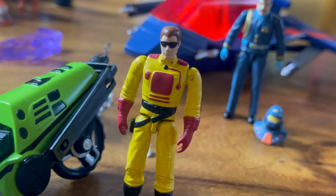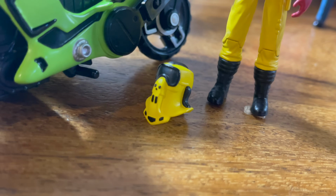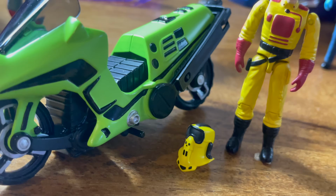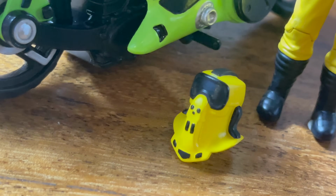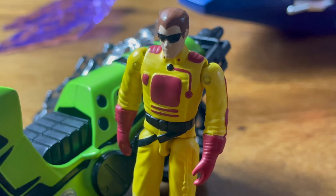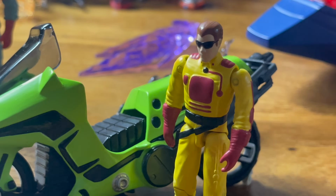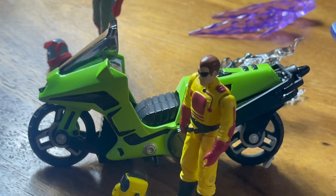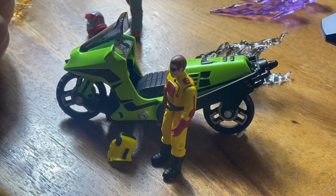You also have the Condor with Brad Turner. Again, just as you remember it, the yellow suit, the mask, the green bike. Very, very cool. And just to kind of show you, if you notice, there are various particle effects, blast effects that will clip on to the various ports on these figures. So it adds a little bit more depth, a little bit more play if you're going to be playing with them, or if you just want to display, you can definitely do that too.